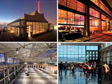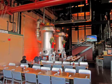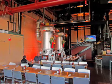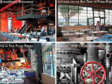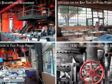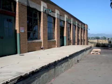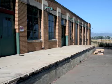The Craneway Pavilion Entertainment Hall boasts 40,000 square feet of space and waterfront views of the San Francisco skyline. The Boiler House Restaurant, located in the former assembly plant's actual boiler room, provides casual dining and cocktails. There are plans to set aside space in the adjacent oil room for the new Rosie the Riveter Visitor Center.